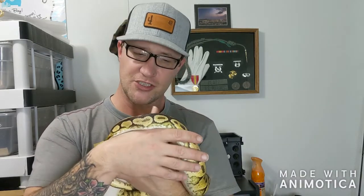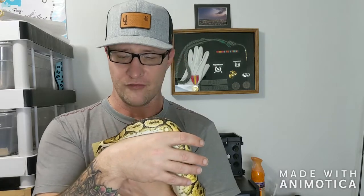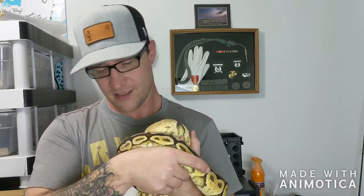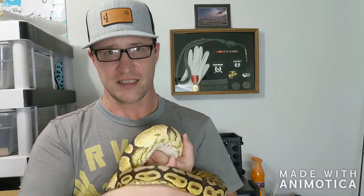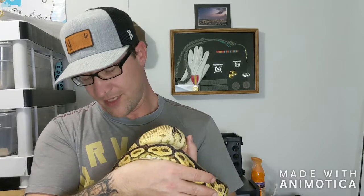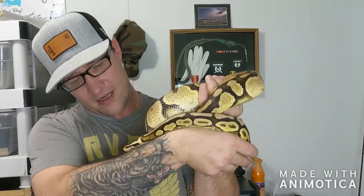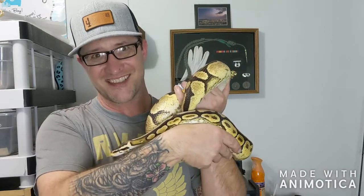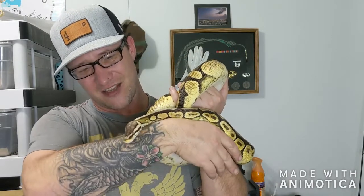I'd love to breed this girl. So she's kind of the one that started it all for me. And regardless of what happens in the future, this girl will always be right here with us. She is part of the family. So number 1 most definitely is going to be this girl. Peaches is her name, this pastel yellow belly. Let's have a look at our next one.